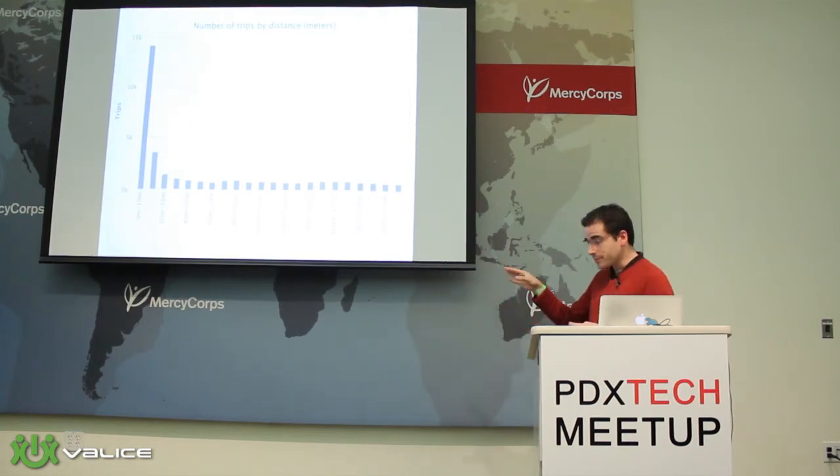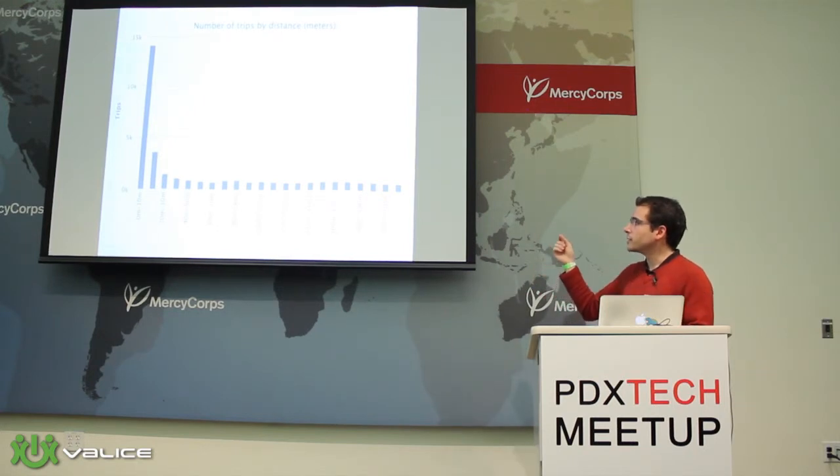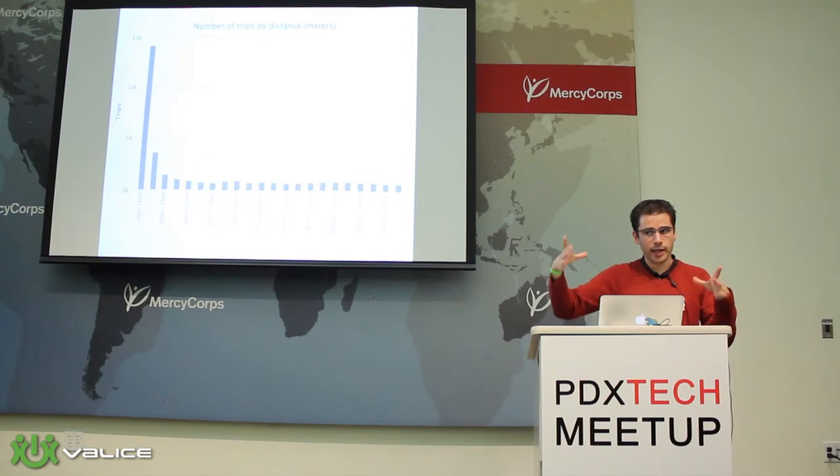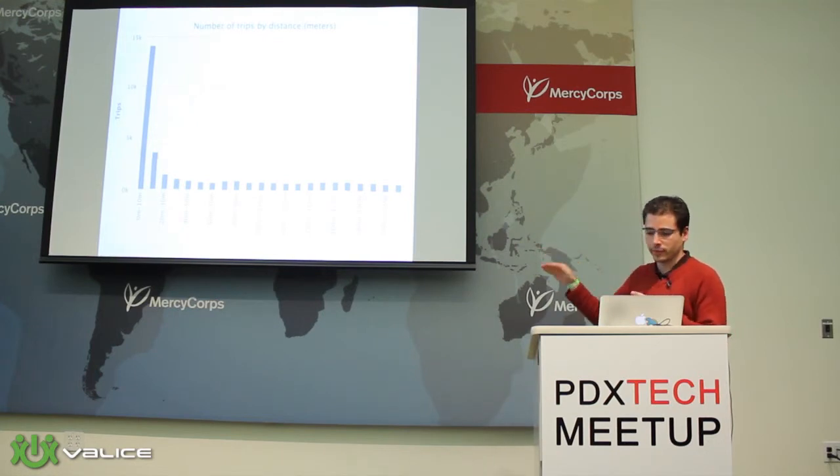So this chart shows the number of trips by distance from start to end. And this is just as the crow flies, not street distance. So the crazy thing is how many of the trips started and ended in the same 10-meter radius. And I have a couple of explanations for that, but I haven't dug into it too much. And then the rest is more like what I would expect, where there's a peak of short trips tailing off a little bit.